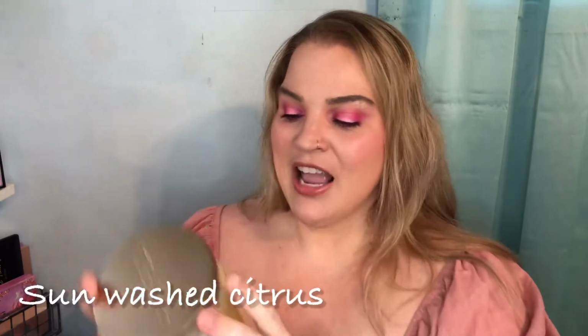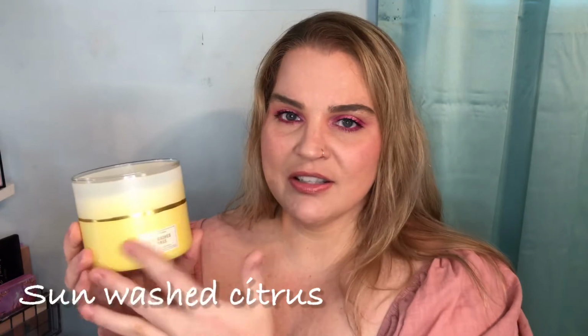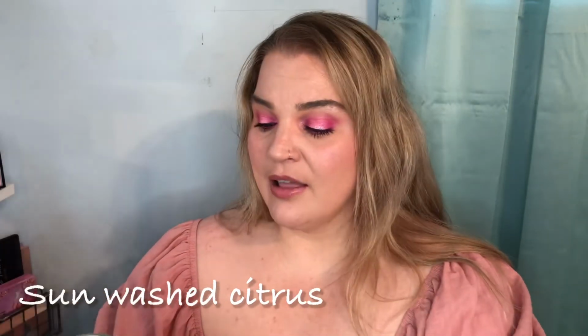Alright, so the first candle that I want to talk about is called Sun Washed Citrus. I've been super into yellow lately, like the color, everything. So I just thought the aesthetic of this was really pretty. I love just the simpleness of it, but also the smell is to die for. I love it because it's not too concentrated on one form of citrus. It's not just lemon or just orange or whatever. It's just a nice overall mix, so you can't really distinguish, but you know it's citrus.